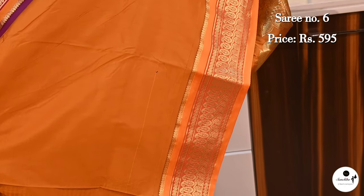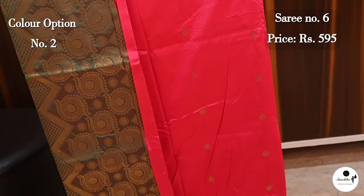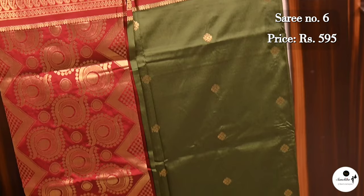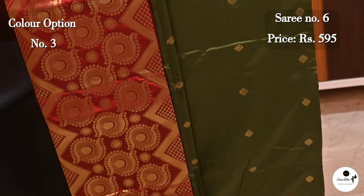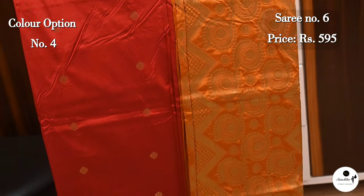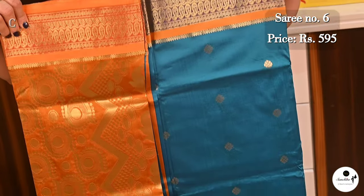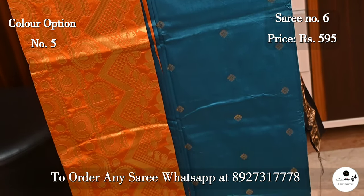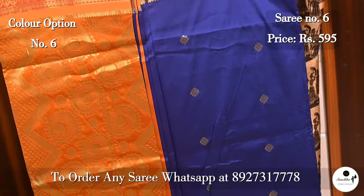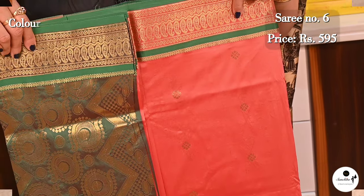Contrast blouse piece in mustard yellow color. Color option, sari number 6, rani pink with green. Dark green with maroon. Maroon with mustard. Teal with mustard. Royal blue with mustard. Peach with green.